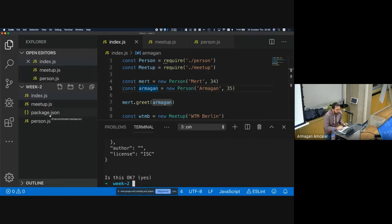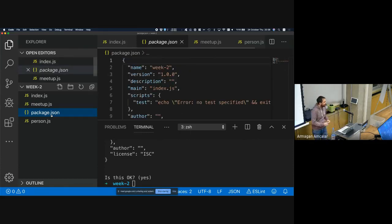When I've pressed enter about 10 times, you're going to see something pop up on the left hand of the screen, package.json. If you don't see it, please click on this refresh button. Sometimes it just doesn't pop up automatically. In my case, it didn't. So please refresh it and you're going to see something called package.json.